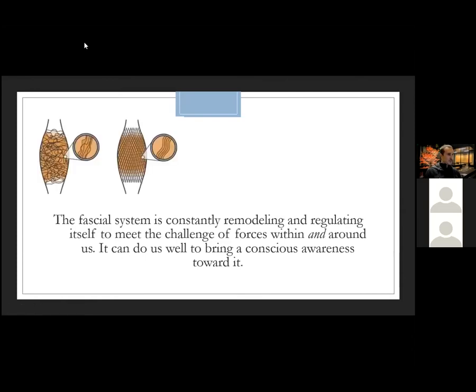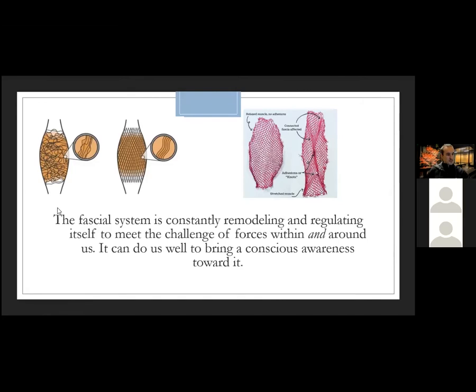So I have a couple pictures on this one, and they're a nice illustration. If you look at the top left, you have two pictures there.